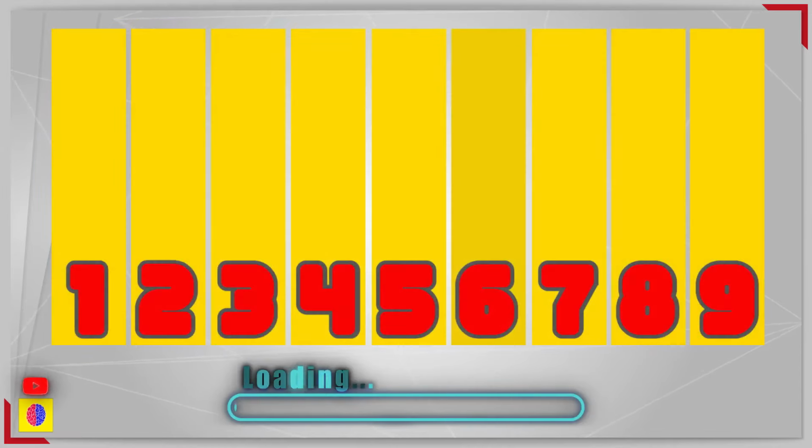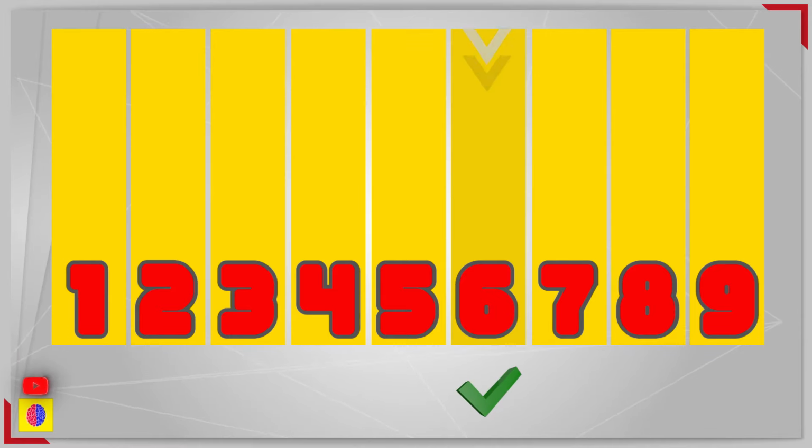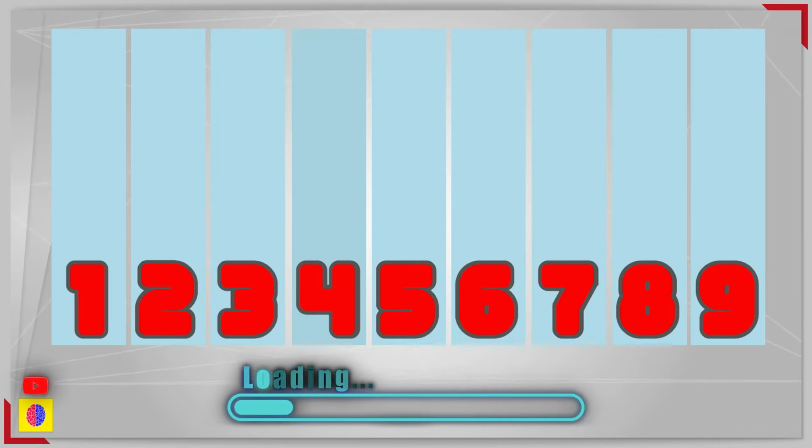Are you still happy with your score so far? Question 11. Let's keep building on your score. Which of these light blue panels is different? Can you see it?